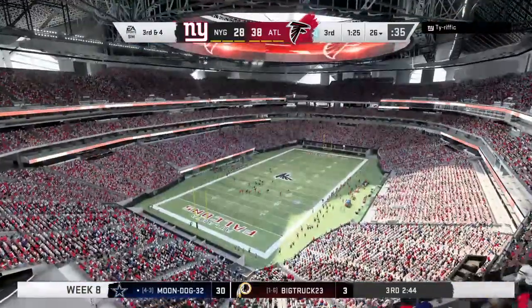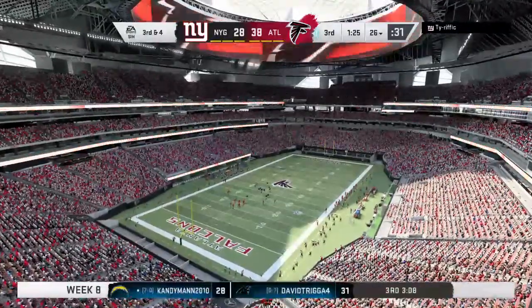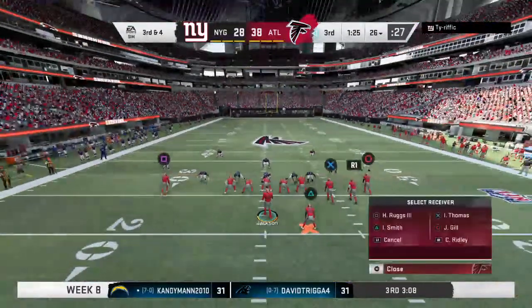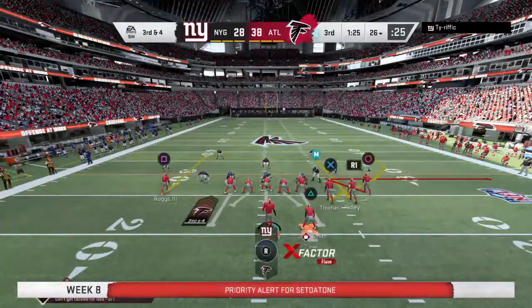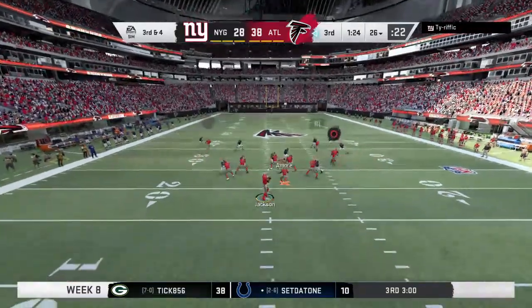He wishes it had been 7-on-7 in practice, or maybe even routes versus air, because that's a completion he makes 9.9 times out of 10? Just missed that one. Now they face a 3rd down and 4 after that incompletion on 2nd down.